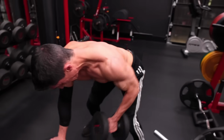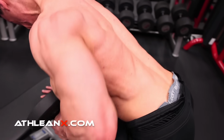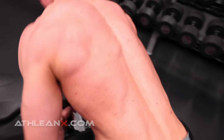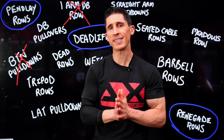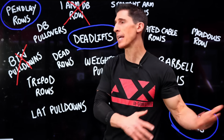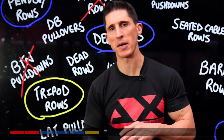Regarding the Pendlay row, I actually have a chance to achieve as much of a horizontal position as I want on this exercise, because I have the additional upper body support that allows me to do so without putting my lower back at risk. All in all, this is a simple tweak to make that takes some of those limitations and now puts them in your favor and puts this as the first in the category of better still.